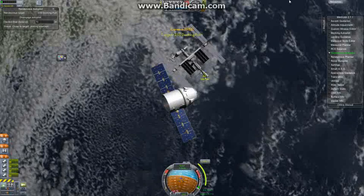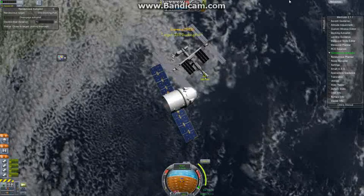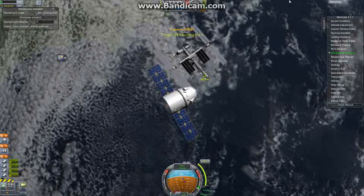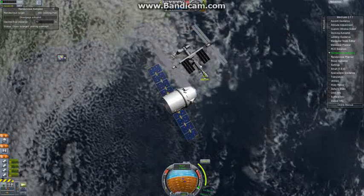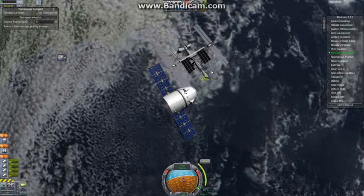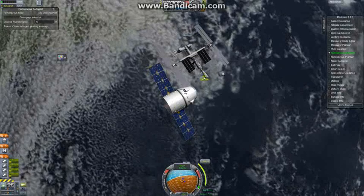Fun fact, this would be the first ship to dock to the American section of the station. I don't know, so far I've docked there the two Soyuzes, the Buran.